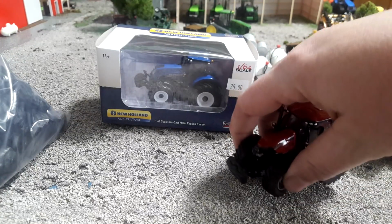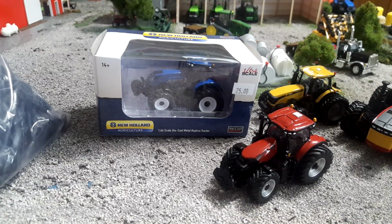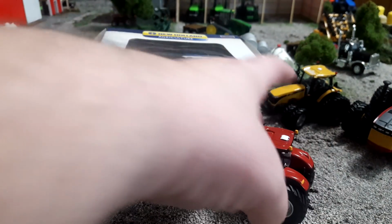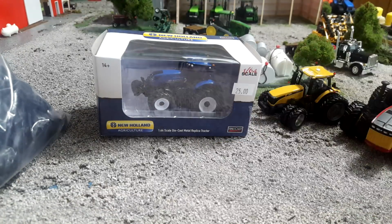So the next thing is the Case IH Optimum and this New Holland tractor. These are new from SpecCast. You can see $25 roughly is what you're going to pay for one of those. Really, really cool tractors. They're super detailed. They look mean. They got those big tires on there. The front end does turn on it. You've got 3 points, all that good stuff. We'll do full reviews of those as well at some point pretty quick here in the near future. So won't get into those too much right now, but pretty cool tractors for $25.